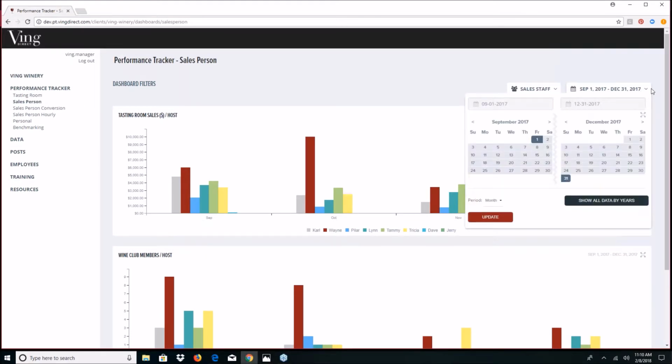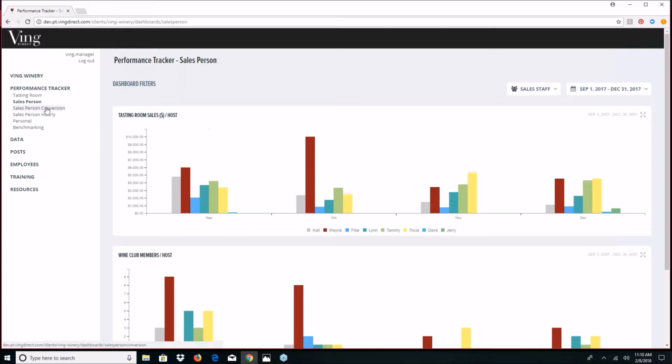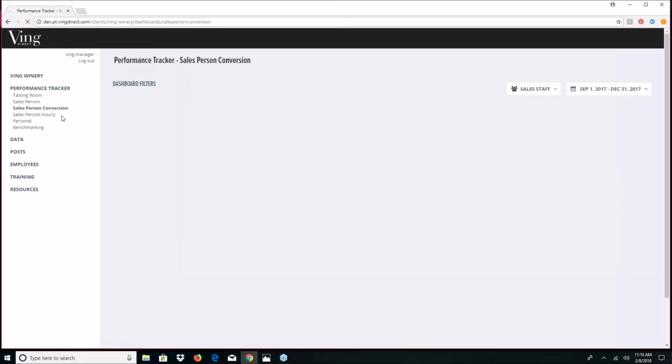You can do all of the date ranges in the same way that I just showed you for your tasting room performance tracker. So whatever you filtered by in your tasting room performance tracker, it has filtered the salesperson and salesperson conversion to that as well. So just FYI, if you want to change this, you need to update it. Okay, and let's go ahead and take a look now at the salesperson conversion.